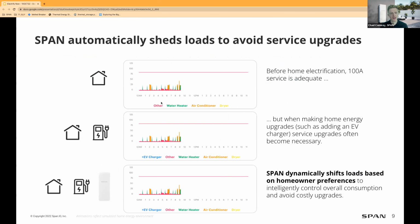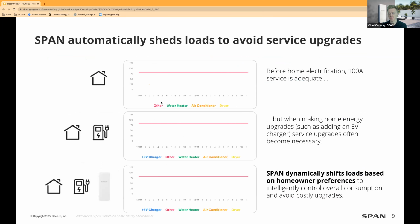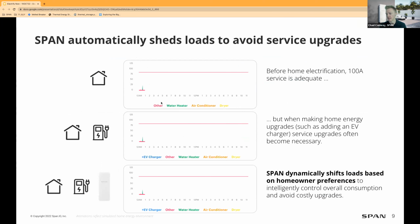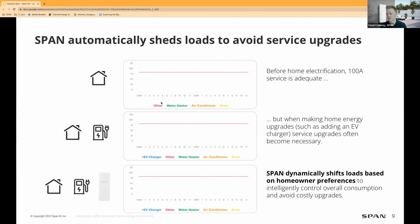And this is just a graphical representation. The top looks like the home before adding the electrification. And then the second one here is if you add an EV charger, and you'll see in the evening, you'll kind of peak up above that 80% continuous limit. And then at the bottom, it shows adding SPAN allows us just to shift that EV charging consumption a few minutes. And then we're able to have that whole electrified home powered on a 100 amp service.